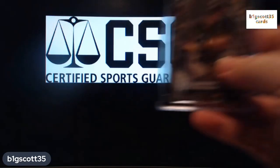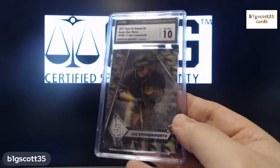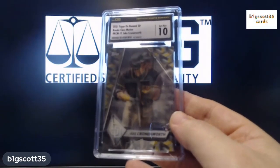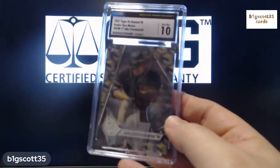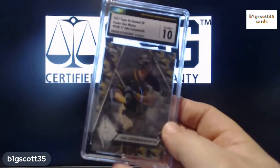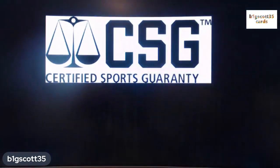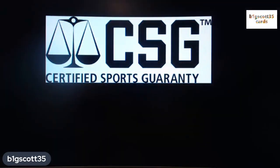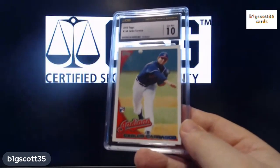This one here, this is a very good card. I hope you can see the motion. 2021 Topps on Demand 3D Rookie Class Motion. Now, this isn't the one that everybody looks for. And I mean, it's Jake Cronenworth, so it's just me looking for it to begin with, and his parents. But, you know, I like those. Got a 10. I forget where I got that one from. Probably Mike or one of his sales. Something that's been in my collection since 2010.